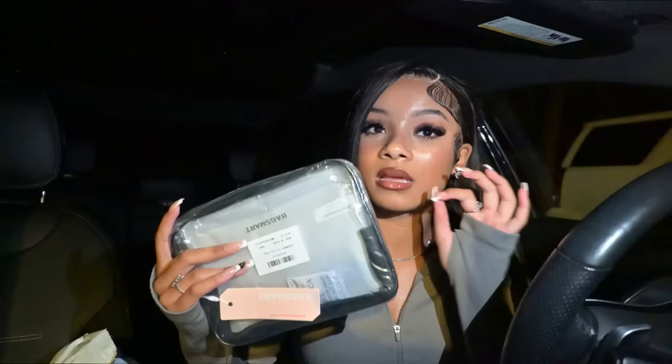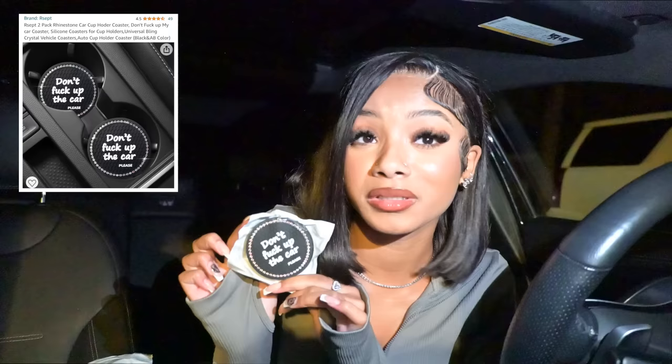Another thing I got was some baggies. I got two. Basically this clear bag is just to put emergency kit stuff in. It's don't mess the car up, period. They had the Mercedes-Benz ones, but I feel like you can tell it's a Mercedes enough. I wanted something different and cute. I think that's it. Yeah, that's it.